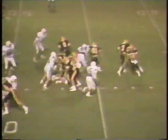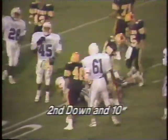Tisdale, a single setback as they fake. White throws. Open Tisdale. 40. And Tisdale fights his way down to about the 35-yard line, 36-yard line, to knock him out of bounds. Up the middle. Good running room, Tisdale. Tisdale breaks a couple of tackles, still going, and gets down to the 20-yard line.